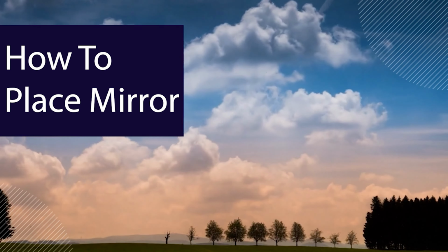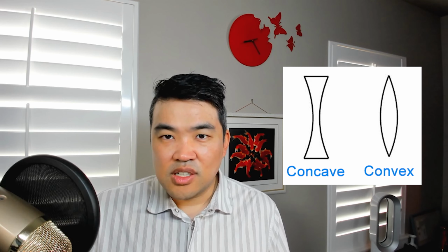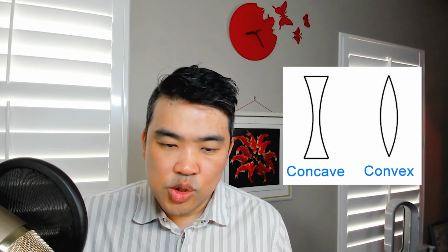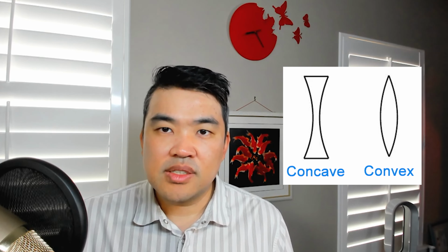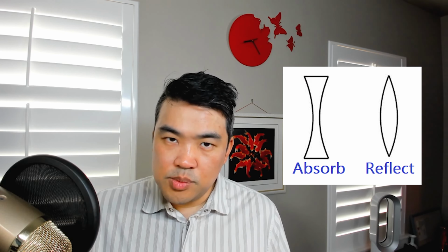So let's go through mirrors first. There are mainly two types of mirrors, convex or concave. If it's flat, then we generally consider it to be a convex mirror. Convex is a mirror that reflects off energy, while concave absorbs energy.